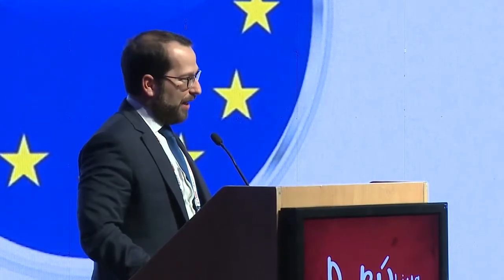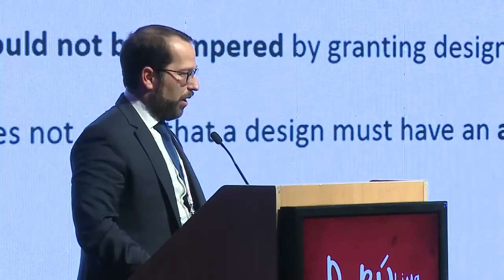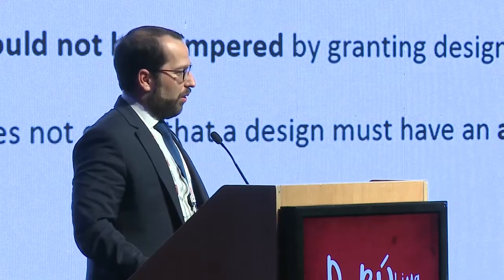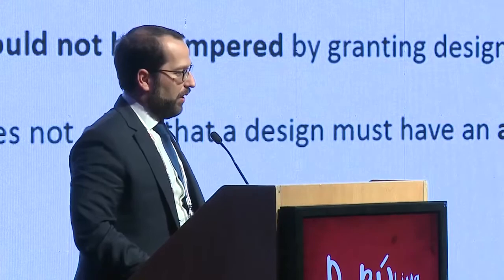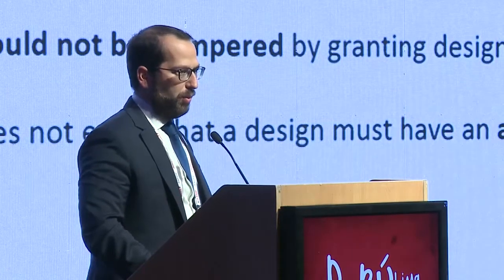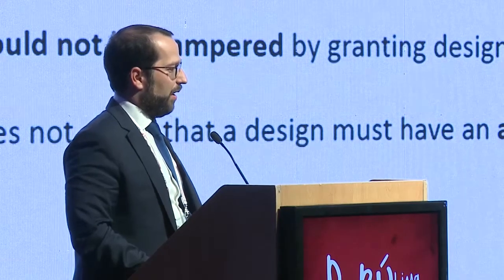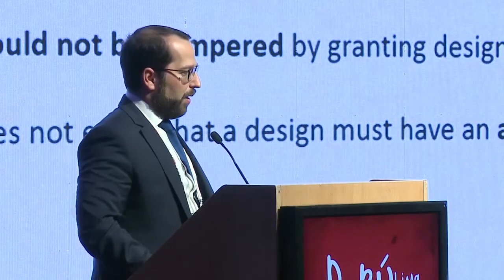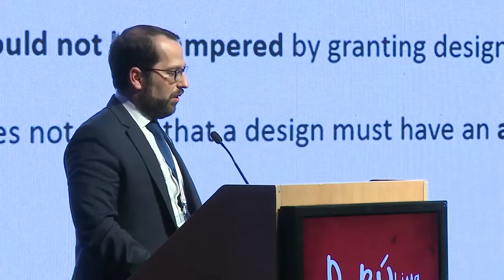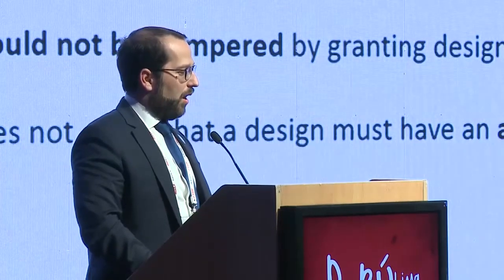But anyhow, it's a good way to compare European Union trademark law and design law, but you have to be careful when you do that because the object of protection is different in the case of trademarks and designs. In trademarks, we protect source of origin, while in design law, we protect the appearance of a product.